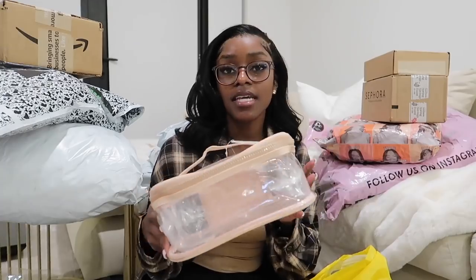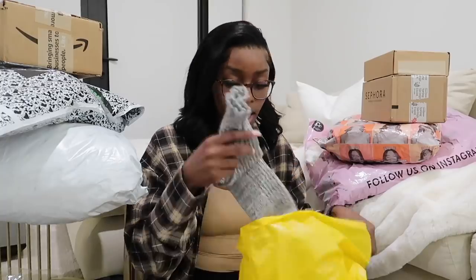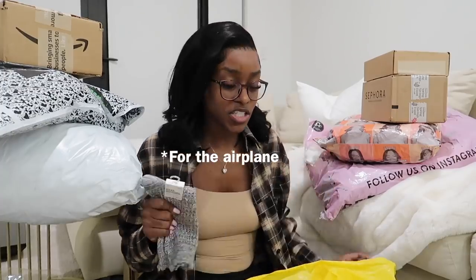Next up is Forever 21. This could be used as a makeup bag, but I'm gonna use this as my bathroom bag. And then I also got a pair of gray socks just to be comfy in. I wanted to stay for the villa. So Love Island of me.